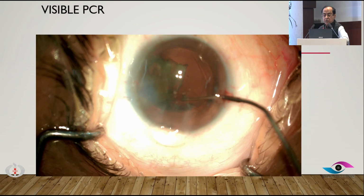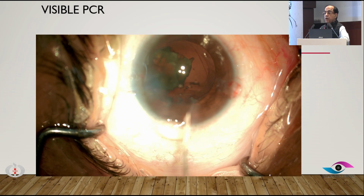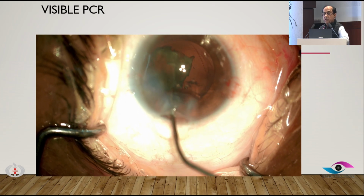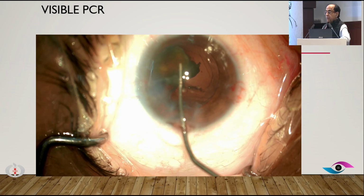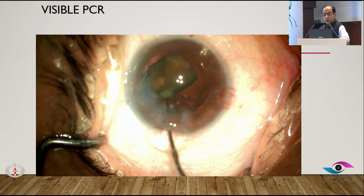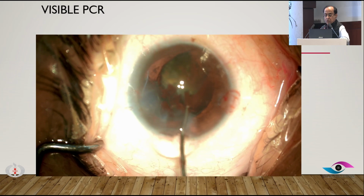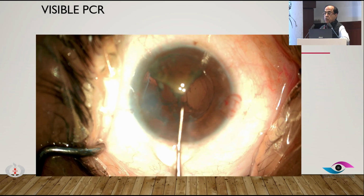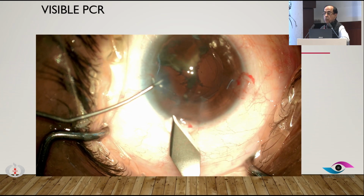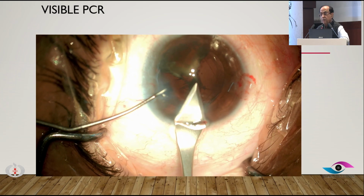So in this case, the first thing is that you bring the nucleus out of the capsular fornices and place it into the anterior chamber. Because if it is in the anterior chamber, it will not fall back. If it is in the capsular fornices and the PCR gets enlarged, it will fall back. And once it comes to the anterior chamber, now you can relax and plan what you want to do. Whether you want to do the vitrectomy with the trycut, or you want to put an IOL, whatever may be your mode of management, first you must ensure that the vitreous is out of the bag.